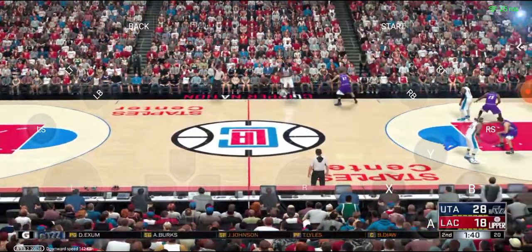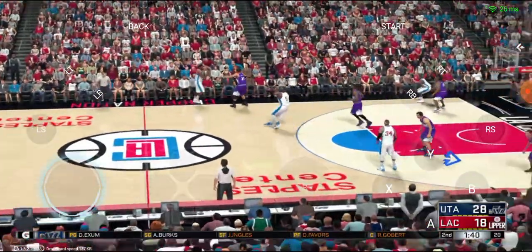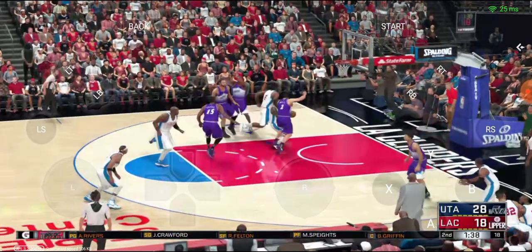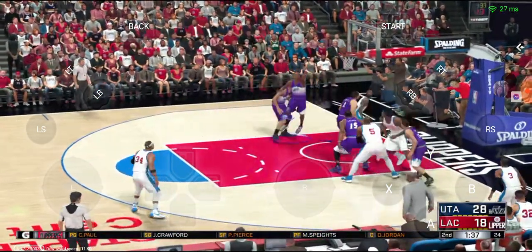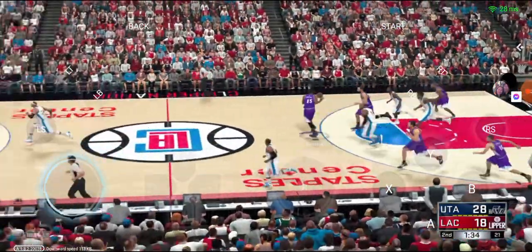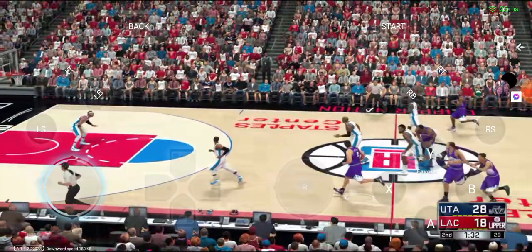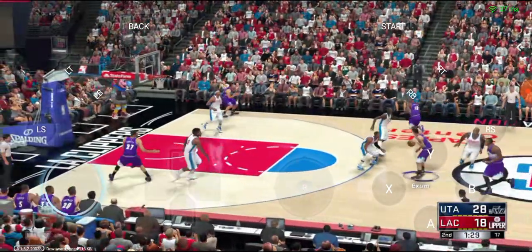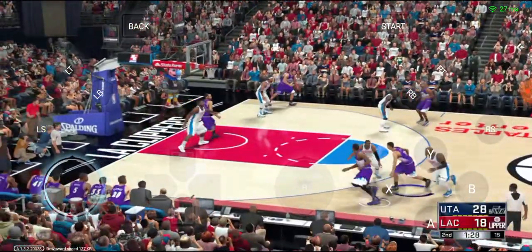Catching up on the changes for the Clippers. Jordan, he's checked in for Griffin. Pierce comes in for Raymond Felton. And Chris Paul subbed in for Rivers. Then for the Jazz, Rudy Gobert, he's checked in for Diaw. Favors comes in for Trey Lyles. And it's Joe Ingles in for Joe Johnson.